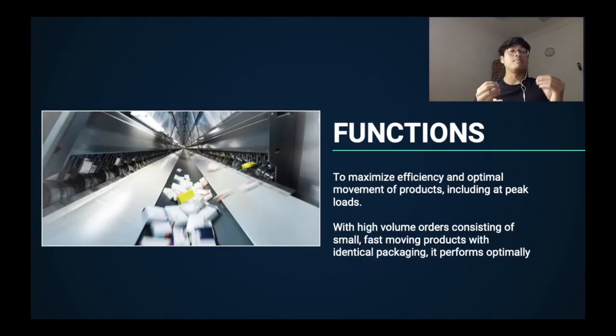And now we must know what the A-frame automatic dispenser function is. The A-frame automatic dispenser can maximize efficient and optimal movement of product, including at peak load. This system can also work with high volume orders consisting of small and fast moving products with identical packaging. This system performs optimally and is very helpful in the medical sector.